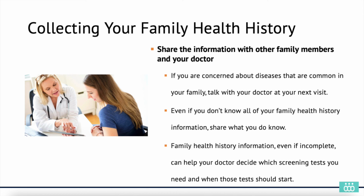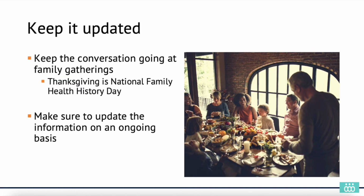If you are one of the older members of your family, you may know more about diseases and health conditions in your family, especially in relatives who are no longer living. Be sure to share this information with your younger relatives so that you may all benefit from knowing this family health history information. And make sure that you keep it updated. See if you can track down death certificates and other family medical records. Use family gatherings as an opportunity to have open dialogue and conversations.